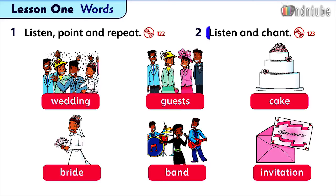Listening 123. Listen and chant. Wedding, wedding, wedding. Guests, guests, guests. Cake, cake, cake. Bride, bride, bride. Band, band, band. Invitation, invitation, invitation.